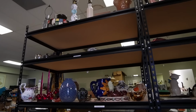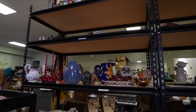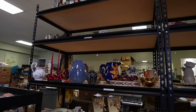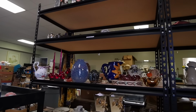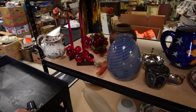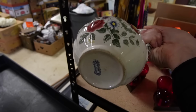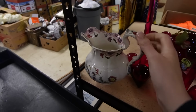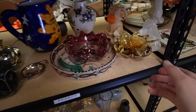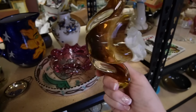So I'm trying to get the shelves stocked back up. We're having a hard time getting stuff right now. We haven't really bid at any auctions recently, so the shelves were a little bare. I brought back everything that I bought the other day at Antiques Marketplace of Lemoyne, and now I'm pulling stuff off the non-priority shelves, like this picture right here. I thought, you know what, that's a really pretty piece.